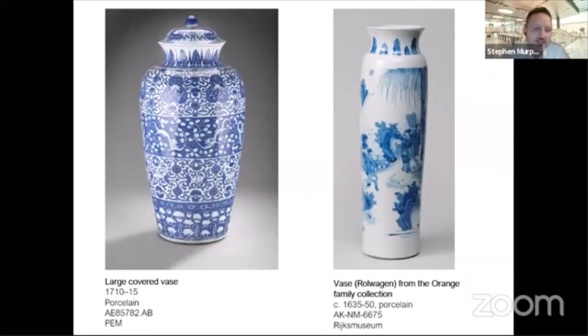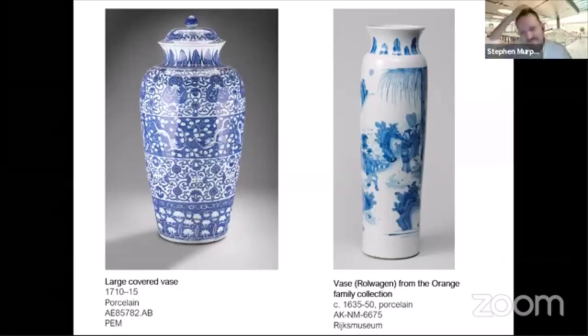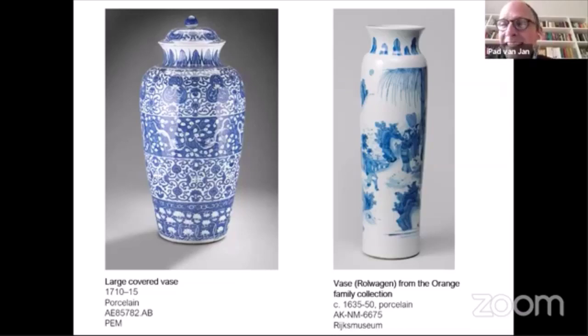Is the Peabody Essex vase considered a Kangxi porcelain? More of a technical question. Jan, do you want to take that as our ceramics expert? Yeah, I have no doubt about that. I would call it a Kangxi porcelain. What about you? Sure, yes, but I think Jan, being the ceramics expert. Okay, thank you for giving me the floor. Yes. Jan, tell us a little bit about why you know for certain. What are the characteristics you're looking at that tell you that?